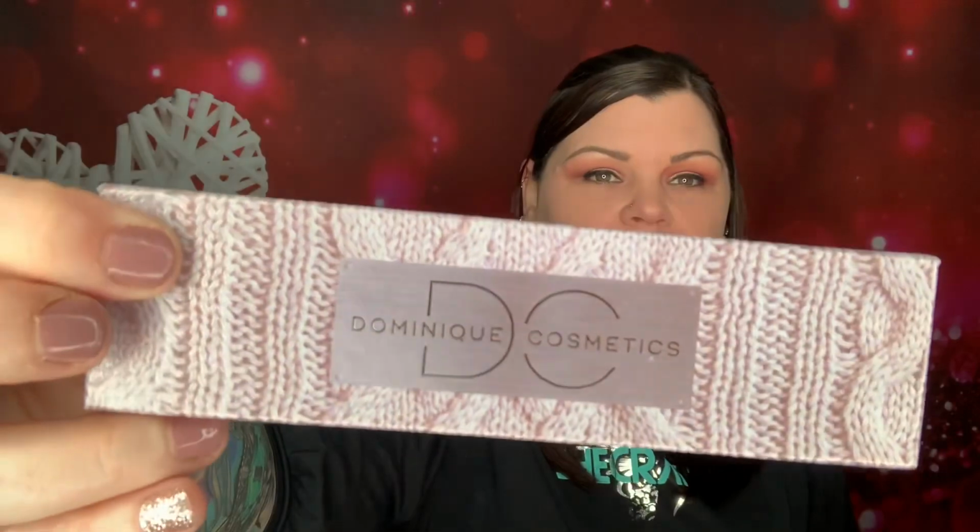Then this is the item that I chose. And the only reason I chose this is because out of all of my options, this seemed to be the best one, because I didn't have a lot of good choices this time again. But this is Dominique Cosmetics, and it's an eyeshadow palette. The packaging is kind of cute. It looks like a sweater or like a blanket or something, and it kind of has a little bit of a raised feel to it.